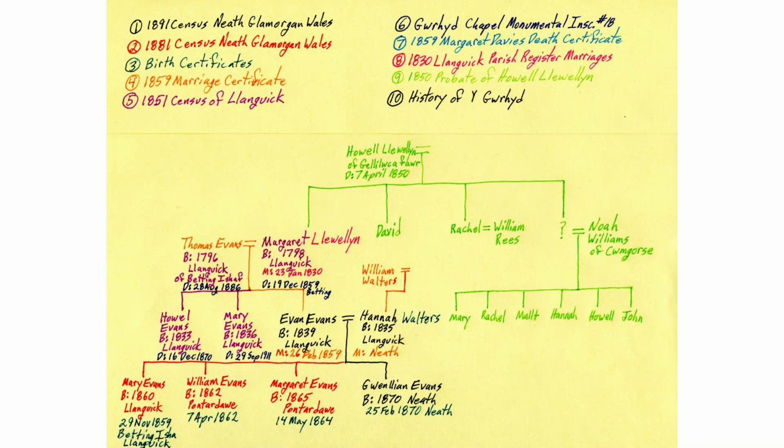Again, going back to my suggestion on the tactic of getting the marriage. And once I had that, had a little bit more place name information and locality information, then I found the family in the 1851 census. So I go back to the census, and then number 6, I started killing people off. And the monumental inscription for Gurid Chapel, Nonconformist Chapel, tied some of the family members together. Evan's mother and father and one brother, I think. And then I got Margaret's death certificate.